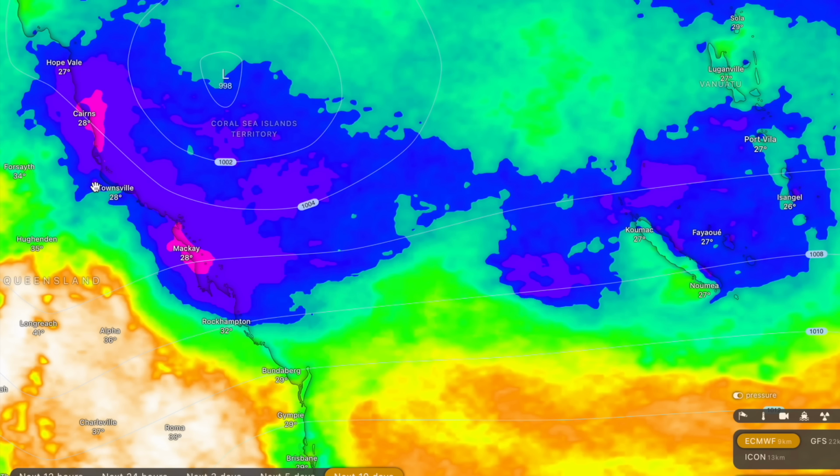I mean, if you were to take a look at the satellite imagery of it right now, it's just a little cluster of thunderstorms moving towards New Caledonia. I wouldn't even be able to pick this out as a developing tropical low. It barely has a centre of circulation, so a very disappointing looking system moving towards New Caledonia at this time.